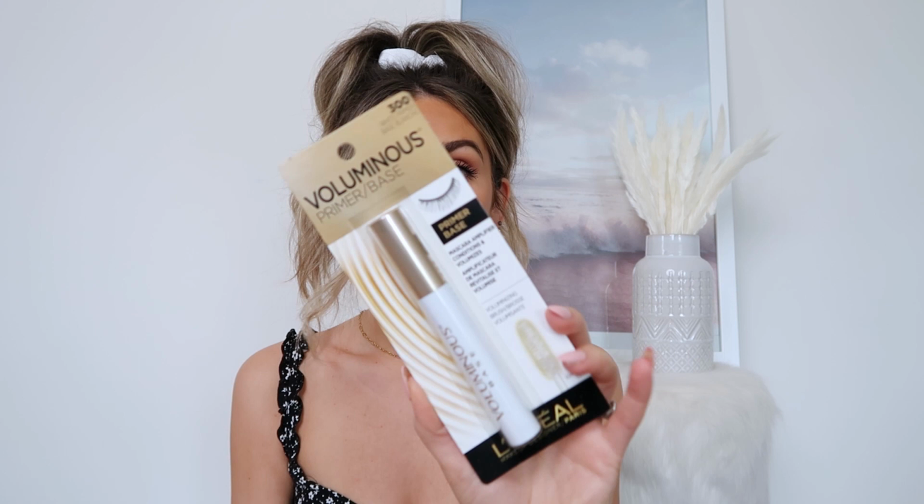Okay, this is actually another brand new product to me. I have not tried this before, but it's another one that I feel like has a lot of good reviews and that I've seen a couple people use, and their lashes look amazing, so I will pick this up and try it out. I'm not normally a fan of lash primers. I just feel like it's not needed, but I wanted to try this. So this is the Voluminous Primer and Base by L'Oreal.